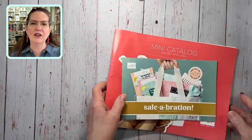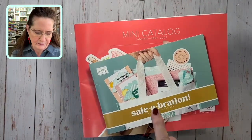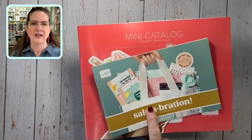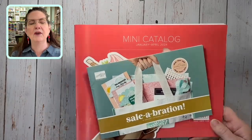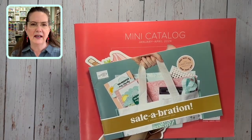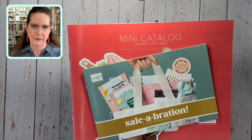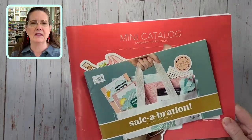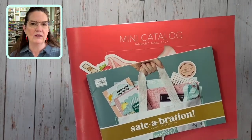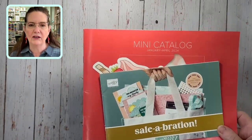And then this is our Sale-a-bration catalog. If you're not familiar with Sale-a-bration, for every $50 that you spend, you get to pick out a free item from this catalog. There could be ribbon, there could be paper, there could be stamp sets. And if you spend $100, you can pick out something that's a level 2, so something a little bit bigger, higher, better. Sometimes it's dies, sometimes it's a stamp set that has more to it. So lots and lots of fun. And that's not just one thing. It's for every $50 or for every $100 you can pick out a level 1 or level 2, so the possibilities are endless.